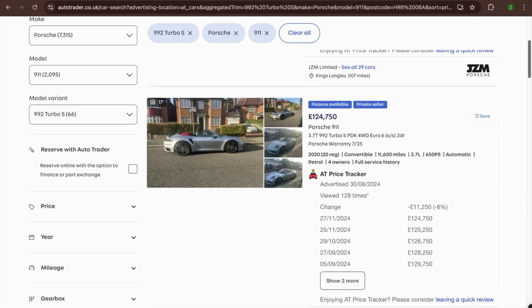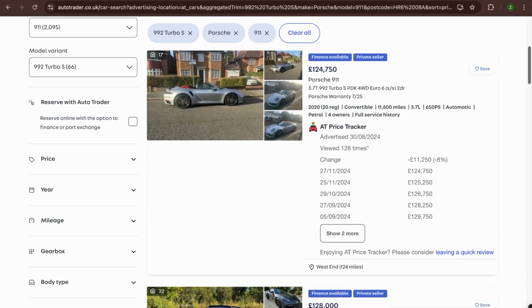This one personally for me looks like great value, been dropped £11,000, 11,600 miles, Porsche warranty as well, and it's also the classic GT silver with the Bordeaux red interior and the red roof as well. That is very nice, and definitely something which will hold its value in the future.